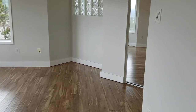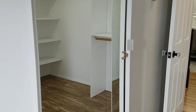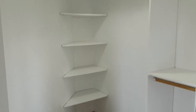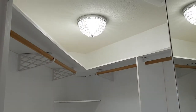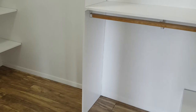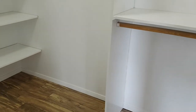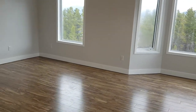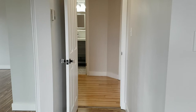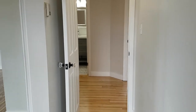Got a walk-in closet here. Let's go take a look. Tons of room. Shelving. I mean, even the closet has an incredible light fixture. Lots of space. And we'll just turn around. Another view of the master bedroom. All right, going out of the master room.